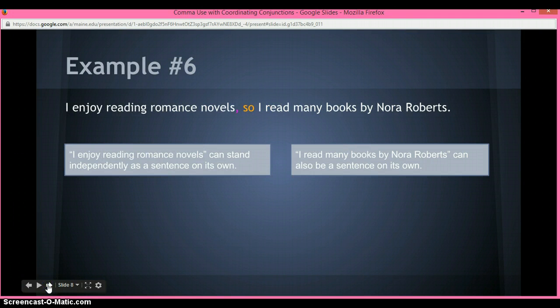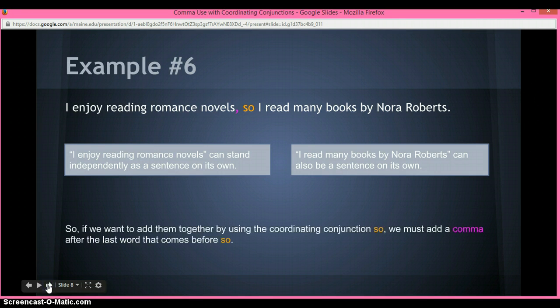I enjoy reading romance novels, so I read many books by Nora Roberts. I enjoy reading romance novels could be a sentence on its own. I read many books by Nora Roberts could also stand on its own. So to combine them together with our coordinating conjunction so, we just need to add the comma before so.